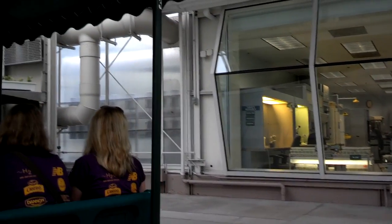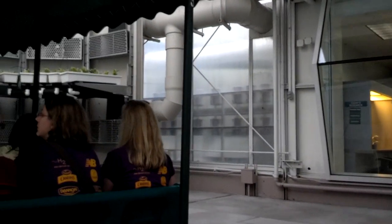The goal of these efforts is to produce higher yielding and better quality plants.